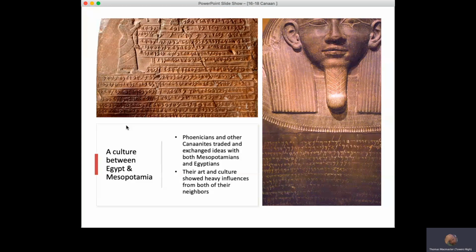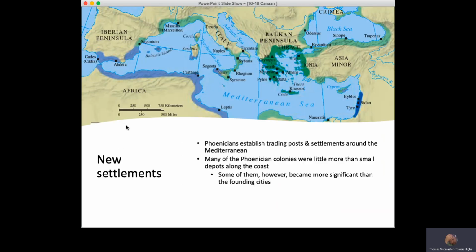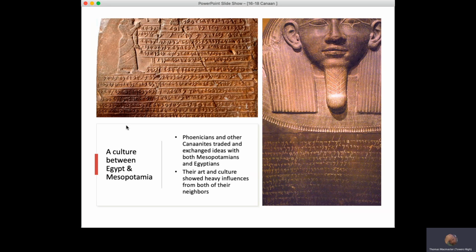They do not, of course, just carry products, they also carry ideas. They are a culture influenced by both Egypt and Mesopotamia at home. As you can see from these two separate pieces, one shows heavy Mesopotamian influence, the other shows heavy Egyptian influence, but they also both have writing on them in that Canaanite or Phoenician style. They are written on in the alphabet, and it is the alphabet that is spread by these merchants throughout the whole of the Mediterranean and beyond.